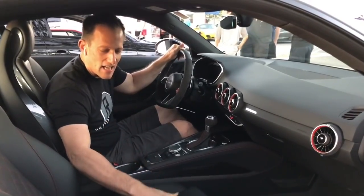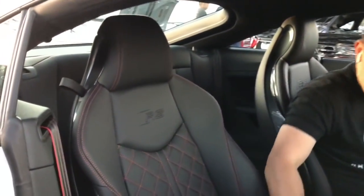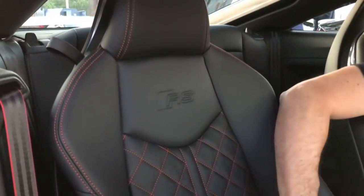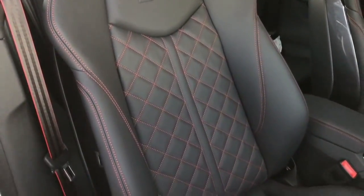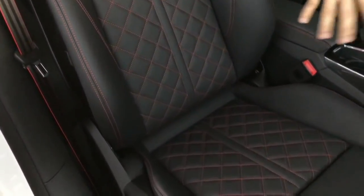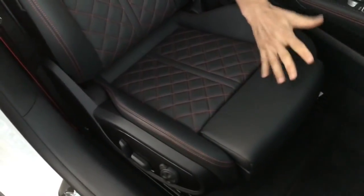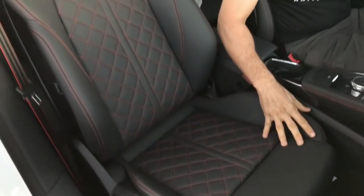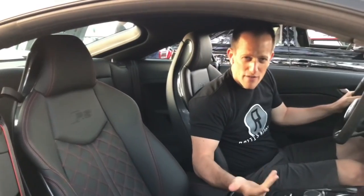Check out these seats. I am in love with these seats. Not only are they sporty, but they have this beautiful cross stitch, nice red stitching here. I love the design. I love the embroidery of the RS logo in there. These seats, the leather is so soft and so fine. Plus, they hold you in place. That's one of these things, is that this car, you may not think that you could drive it every day.